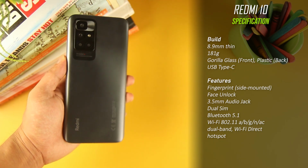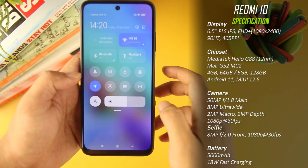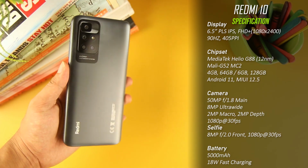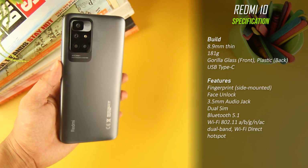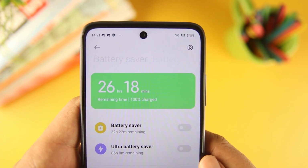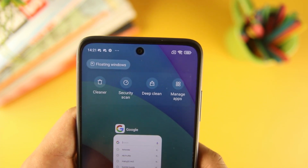Our unit's configuration is set to 6GB of RAM plus 128GB of storage, although there is a lower variant available in the market. All of those features are backed by a 5000 mAh battery paired with an 18 watts fast charging. But we do have a 12nm process, so the question is, will the battery perform well when used in intensive gaming? Now, to begin our gaming review, we will start with a fully charged device so that we can see the performance of the 5000 mAh of battery.